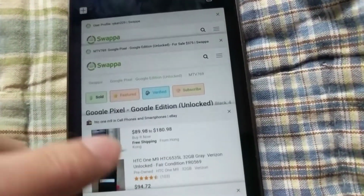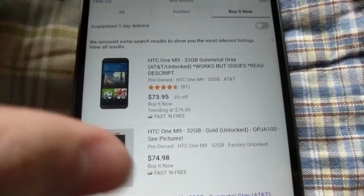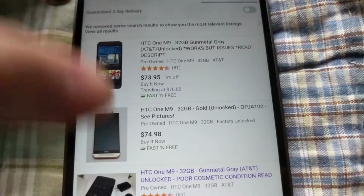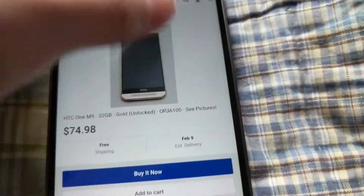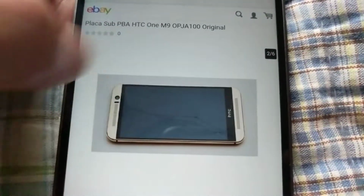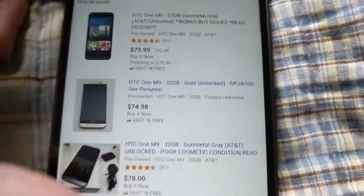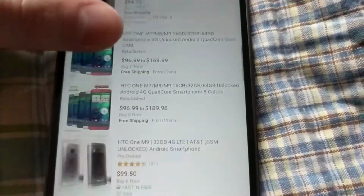And on eBay, they go for around 100 bucks as well. So if you want to go real cheap, you can get one in kind of okay condition. So you can see this one's 75 bucks. Has a cracked screen. Does it work? Nope, doesn't show. So maybe it doesn't work. But as you can see, they're pretty cheap.